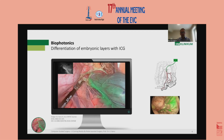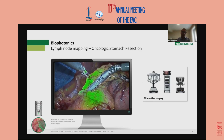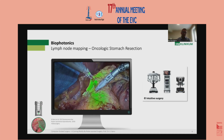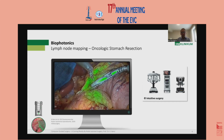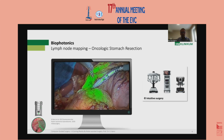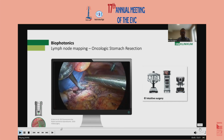We tried to do it in patients, but it was much more difficult because of the difficult preparation during the operations. This is another example for ICG, the oncologic resection of the stomach, where you see the lymph node mapping. We introduced the ICG into the tumor, and 24 hours later we received such a beautiful big picture of the stations of the lymph nodes, which are green in the picture.